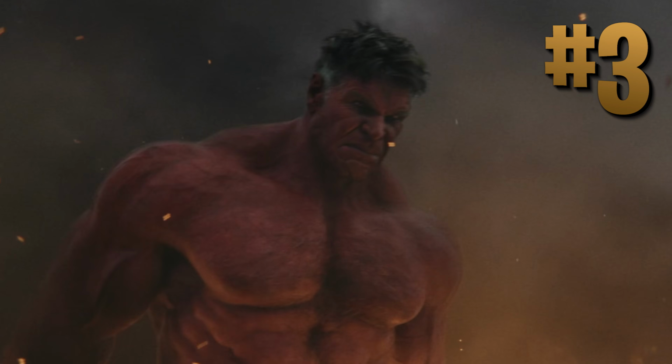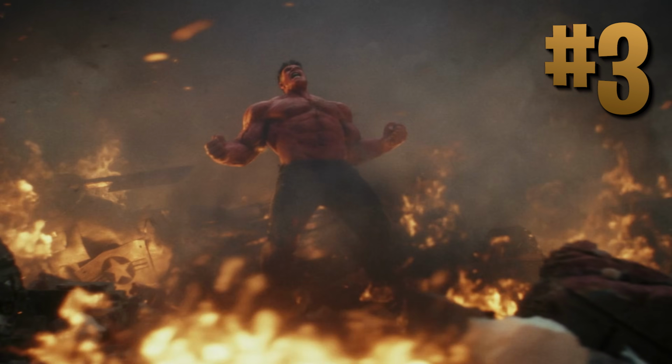I hope we do. Harrison Ford's getting up there in age though, so they might have to recast again for a 3rd time. I hope they don't have to do that. But overall, I really love this version of Red Hulk. This was awesome, and I cannot wait to see where he'll show up in the future of the MCU post-Secret Wars. And now moving on to number 2 spot, we have Gladiator Hulk from Thor Ragnarok.